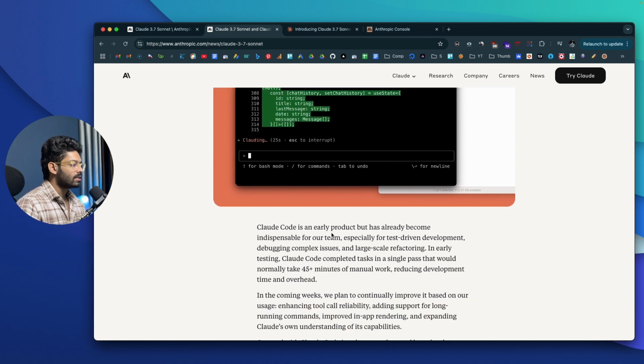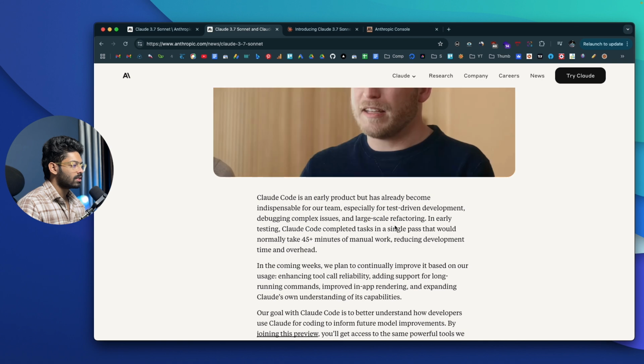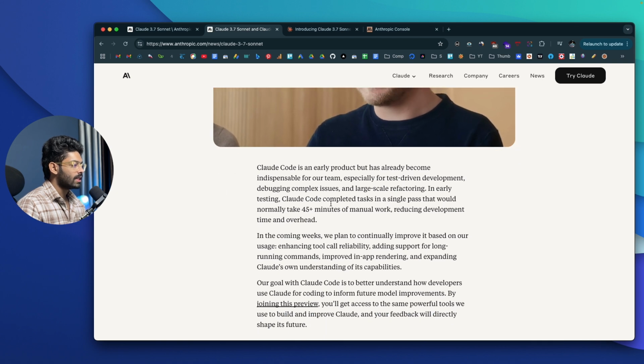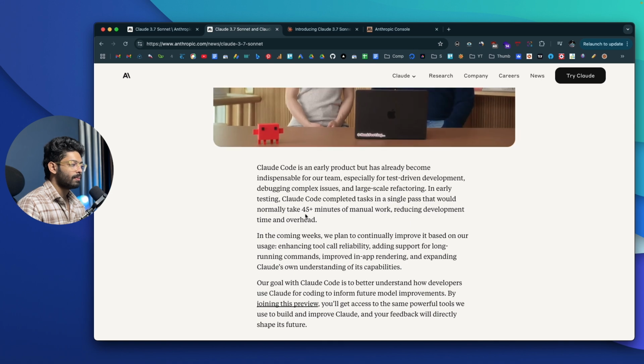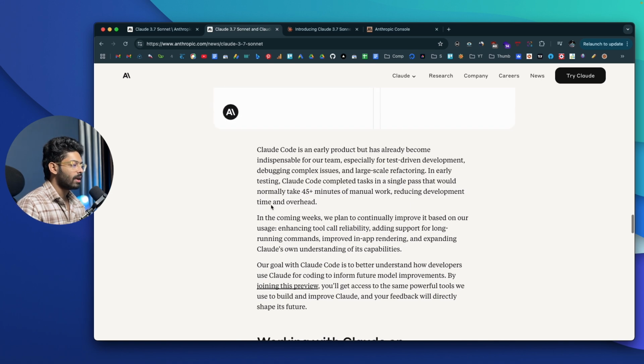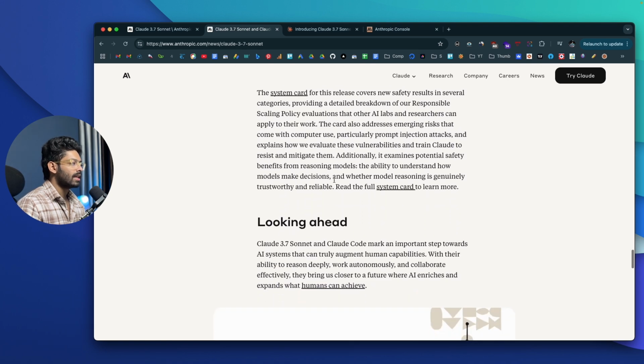And again, Claude Code is an early product, but has already become indispensable for our team, especially for test-driven development, debugging complex issues, large-scale refactoring and all that. So it says, Claude Code completed tasks in a single pass that would normally take 45+ minutes of manual work, reducing development time and overhead. Okay, that's actually cool.